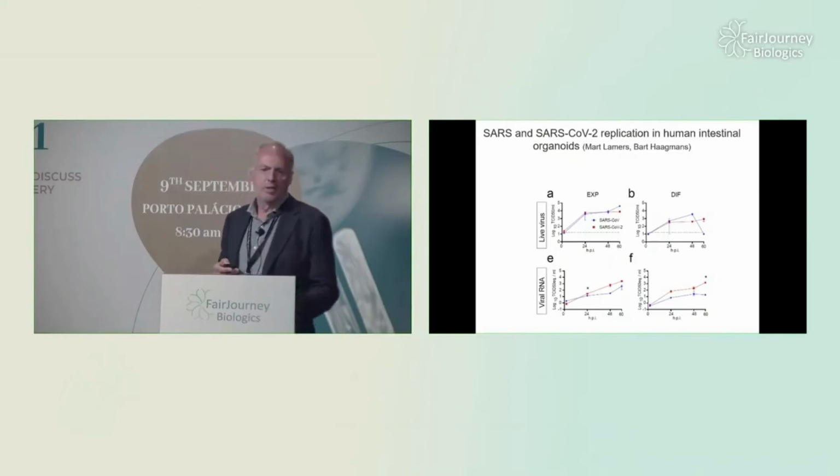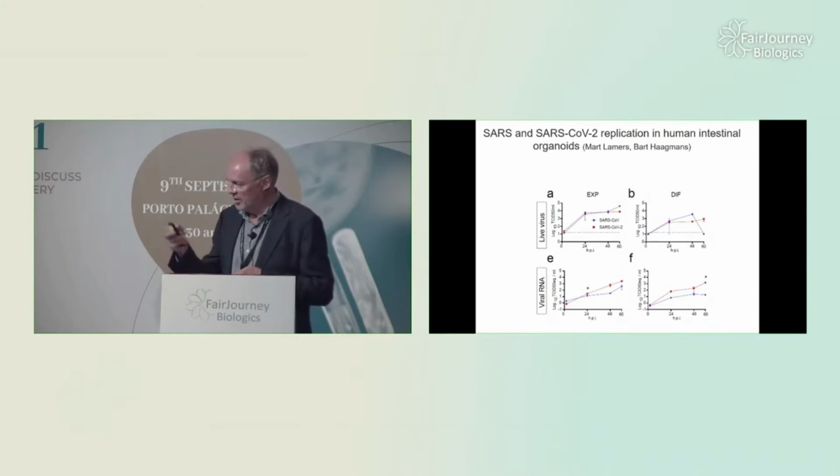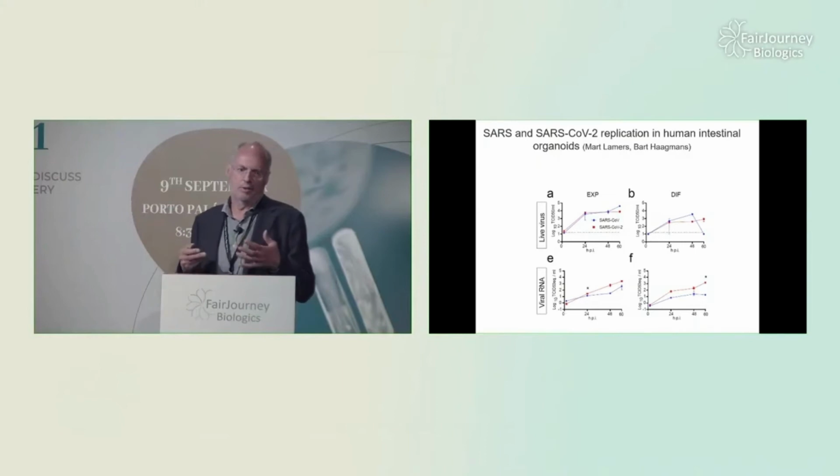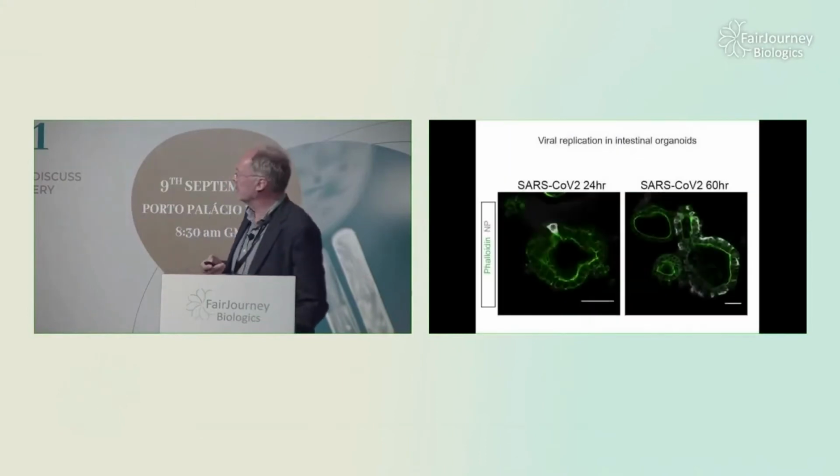And we could show indeed that human small intestinal or colon organoids, when given a little bit of the virus, would amplify the virus dramatically, actually much better than airway organoids. You can see this in the order of 10 to the 3, 10 to the 4-fold amplification in a matter of less than 3 days. And we do this both for live virus and for viral RNA. So these are really infectious particles that are being produced.